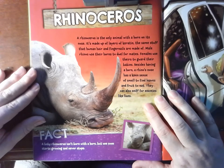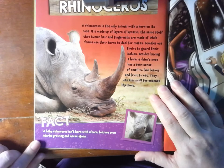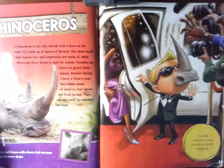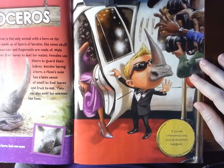Besides having a horn, a rhino's nose has a keen sense of smell to find leaves and fruit to eat. They can also sniff for enemies, like lions. Fact: a baby rhinoceros isn't born with a horn. But one soon starts growing and never stops. If you had a rhinoceros's nose, you'd be the perfect bodyguard.